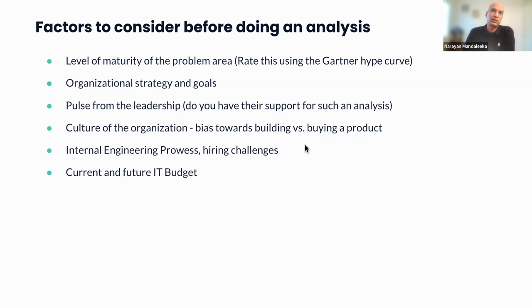The culture of the organization, again, look for whether there's a bias within the organization to build or buy. And then the other aspect to look at is your confidence within your organization, whether your engineering team can actually pull off building something, or whether you would encounter hiring challenges, let's say, if you don't have enough engineering resources to build this capability out. Then you probably want to lean more towards a buy if you notice some of those challenges.